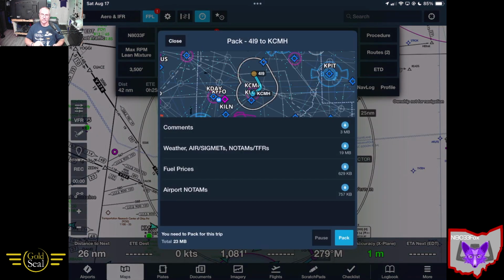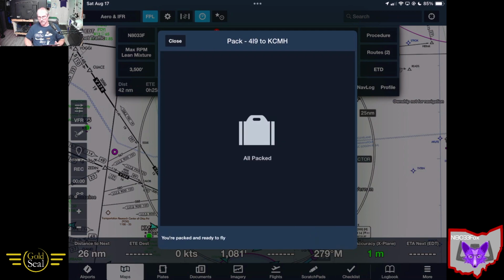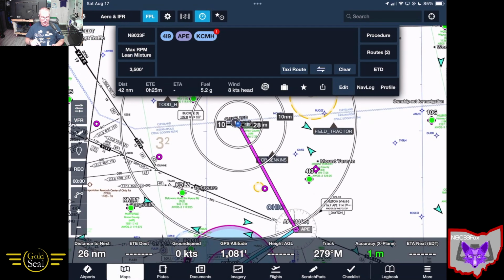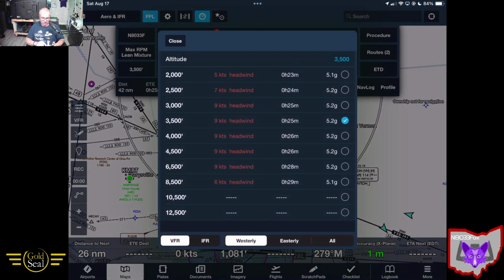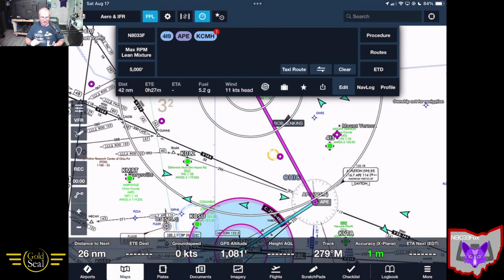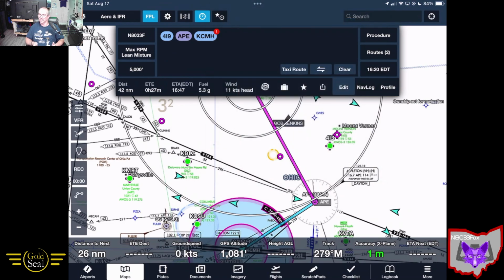We'll go ahead and pack for this so we have all of the latest information. And we're going to decide on a cruise altitude of, say, initial is going to be east. So we can say 3,000, 5,000. Let's go 5,000. Easterly. 5,000. We'll set our time of departure to 4:20, 16:20. Okay, that's the same time we have on our flight plan.